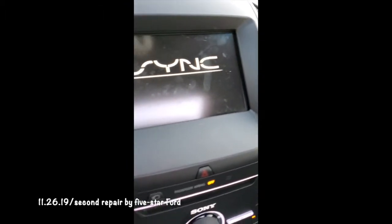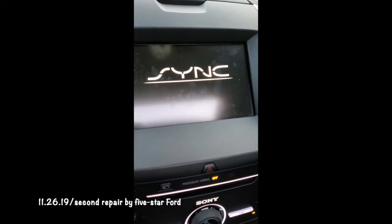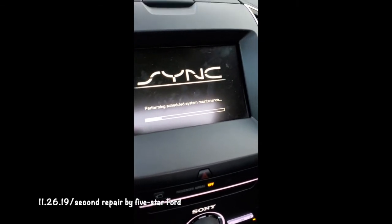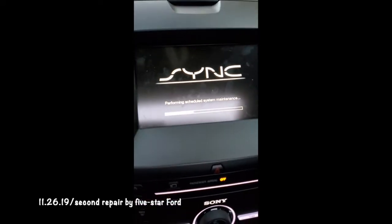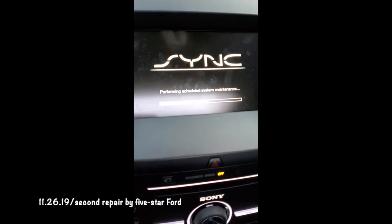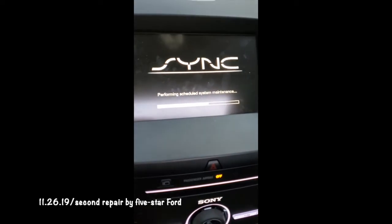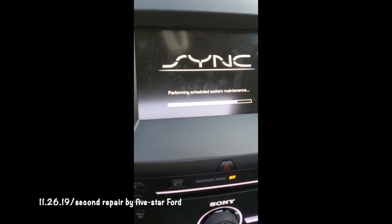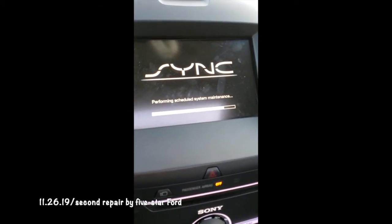Okay, so now the sync system is rebooting, and this is exactly what it's been doing over the last few months. This is why I took it into the shop in the first place. But supposedly they fixed it today. Okay, so it's going to reboot again. This is what it's been doing for, again, months now. At least since the summer. You're driving along and it just reboots. But supposedly today, they did a software update and did all of these wonderful things. And this situation was supposed to have been resolved. And it's still not resolved. 5-star Ford.